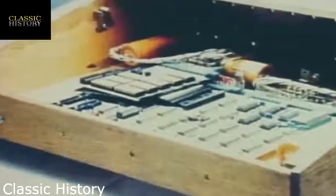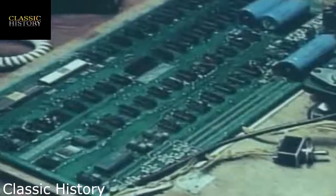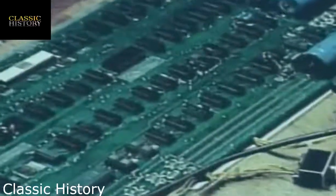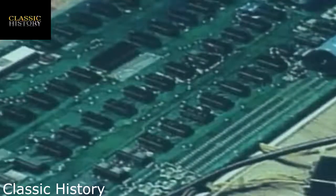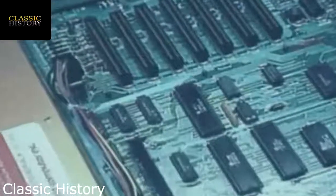Jobs trekked all over the San Francisco Bay Area to find buyers for the $500 machine, which they called the Apple I. The Apple I was large and unwieldy. Jobs realized they needed a new design for a computer that anyone could use. Wozniak began to build the Apple II.